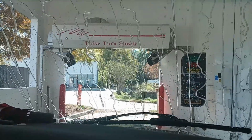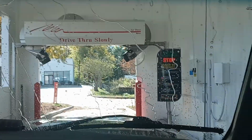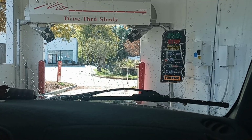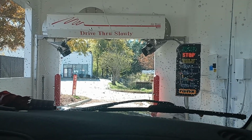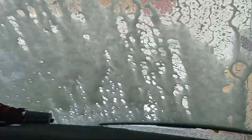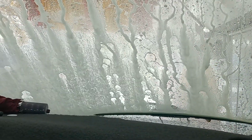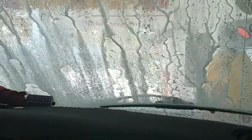Now we're going through the rinse cycle. Well, technically, it's just a light rinse, and then Rain-X, which is a sealant agent right there. And oh, it smells like lemon in here. Yeah, it smells good.